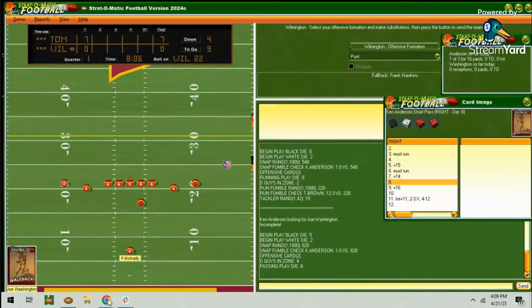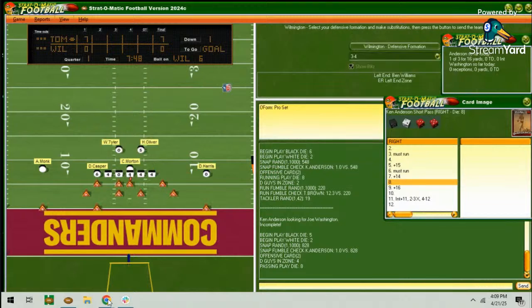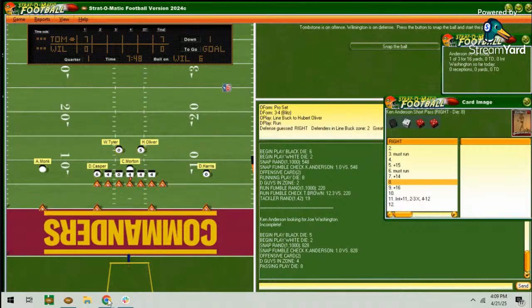So it looks like Tombstone's going to get the ball with relatively good field position, barring a boomer punt. We seem to have missed something. The block punt was a block punt, wasn't it, Tim? Yep. Wow. Block punt by Tombstone. So Tombstone, with a couple of breaks early, takes over at the Wilmington 6.